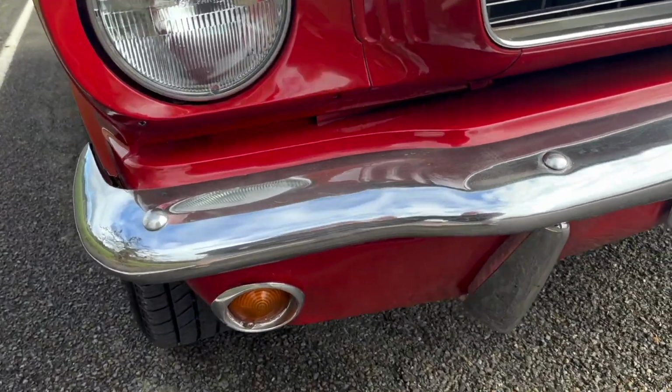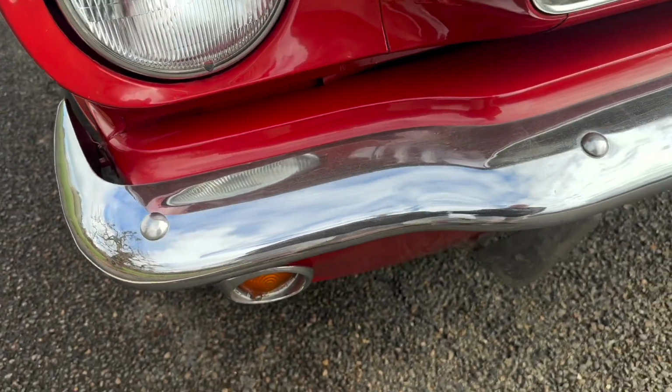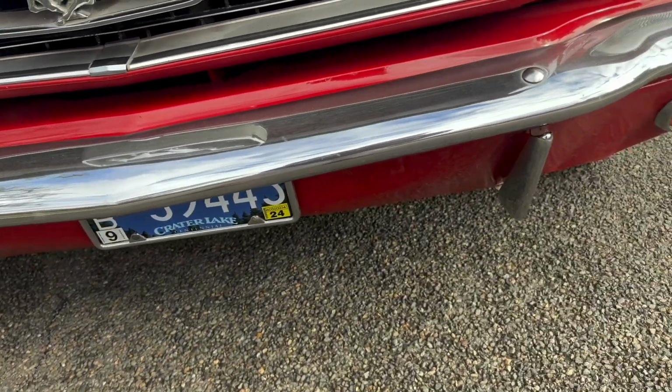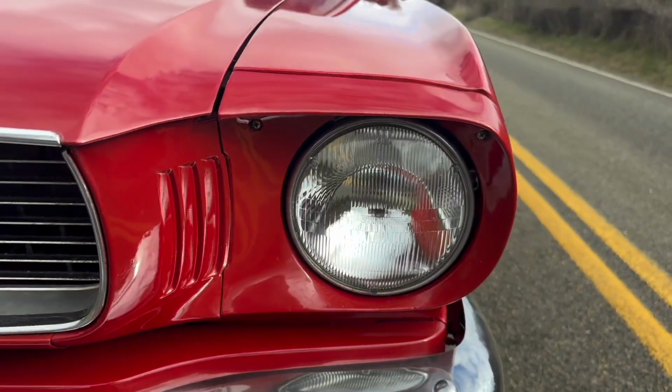The chrome is original, so that's what's nice about this car. Not a lot of repop stuff on it in general, but you'll see a lot of little pitting and crazing on the bumpers and stuff. You'll notice headlight rings, everything lines up really nice up here actually.